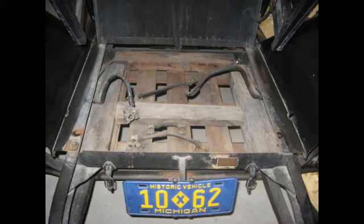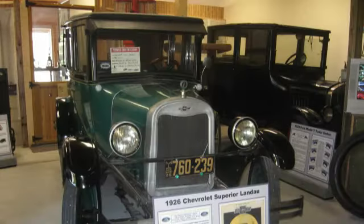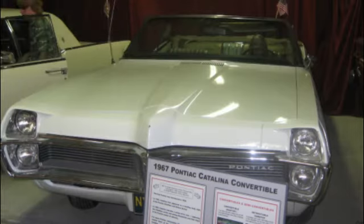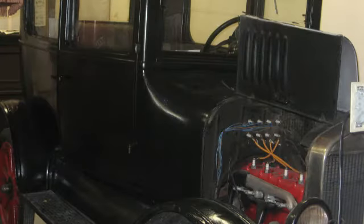Here's where a lot of the old cars were. Yeah. A 1926 Chevrolet, whatever that was. Some of them you climbed in, some they didn't allow you to climb in. Oh, yeah, you're right. Pontiac Catalina convertible, we got to climb in that because that's our daughter sitting in the driver's seat. Yeah. And I don't remember what that one was either.